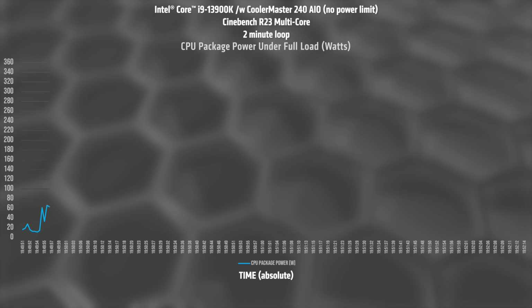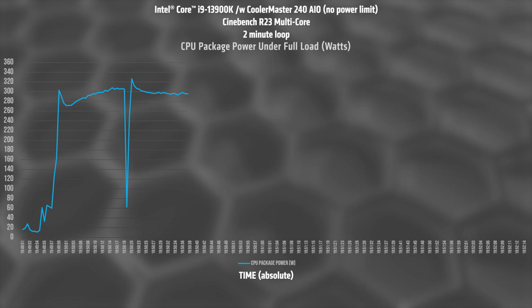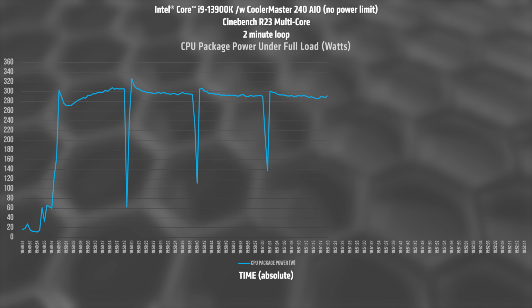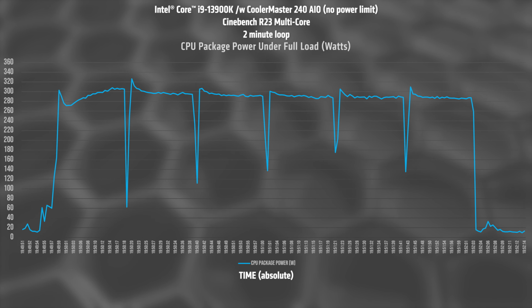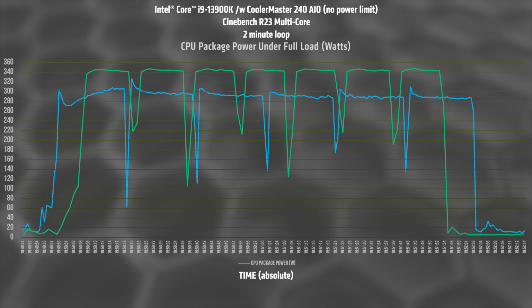But here's the end result of all of that, mate. Under the 240mm cooler, the 13900K just wasn't able to pull its maximum power draw, so instead dialed itself back to pulling around 330 watts peak, but then averaging out to around 290 watts under sustained load. It's a full 50 watts lower than its maximum potential. Performance is going to suffer because of that.